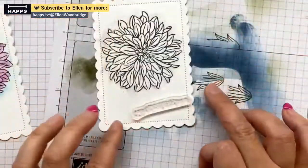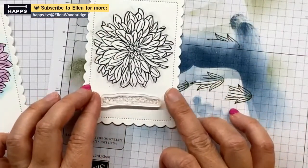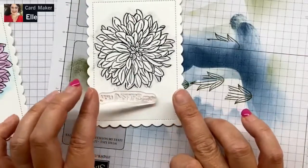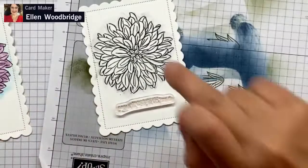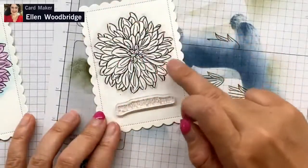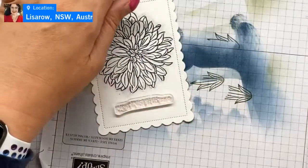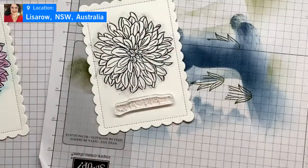So I want to choose the You Inspire Me just because, see how it fills that space really nicely widthwise? I just thought that's good. I am thinking I do want to add a bit more grey. Tell me what you think with this black and white image, whether I add more grey or not.